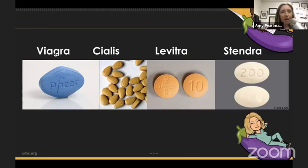Now, because Cialis stays in the body for a longer period of time, if you have side effects with the medication, the side effects tend to linger for a longer period of time compared to Viagra because it just takes longer for your body to get rid of it.